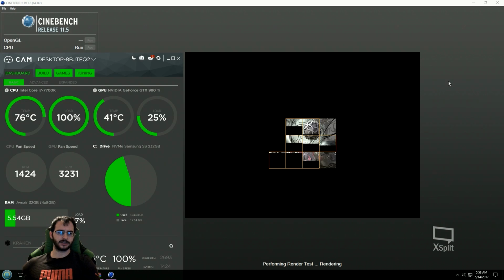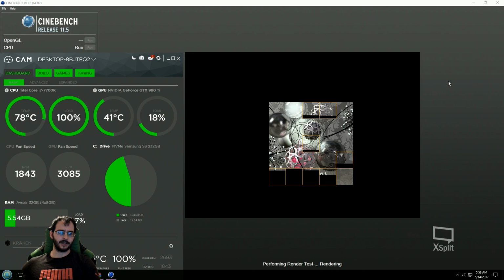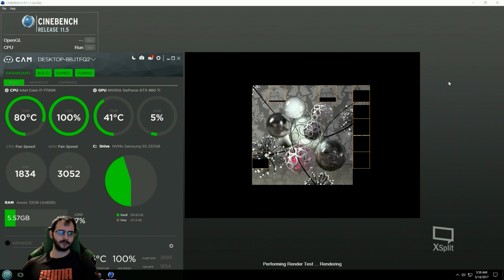77. You can see it's running a little cooler, but it's still going to spike the temps. 78, 79, 78, 80.